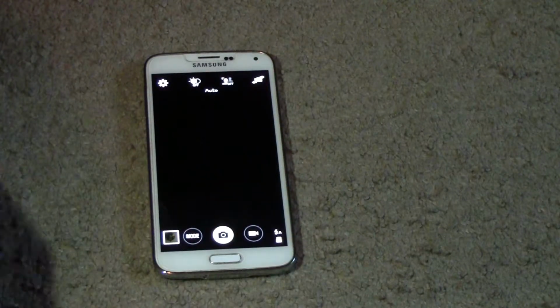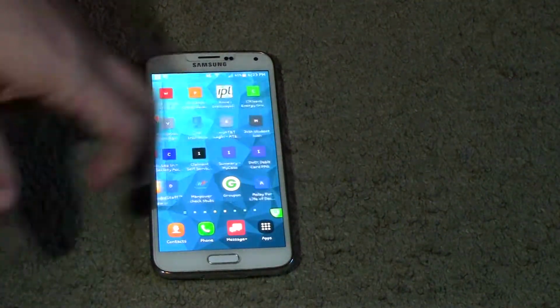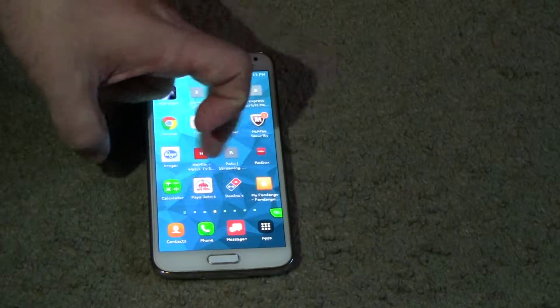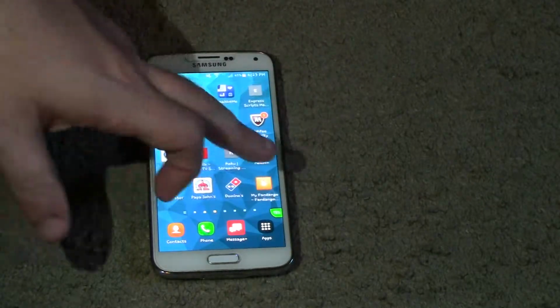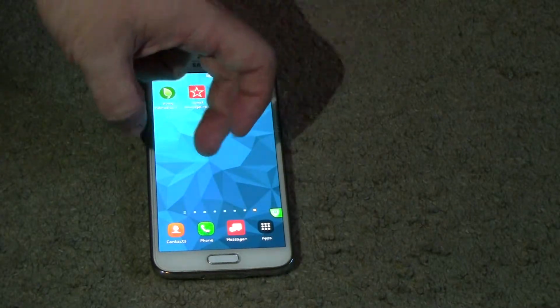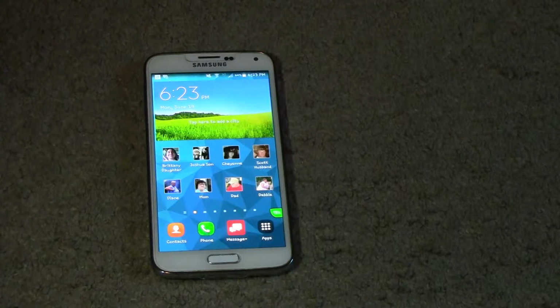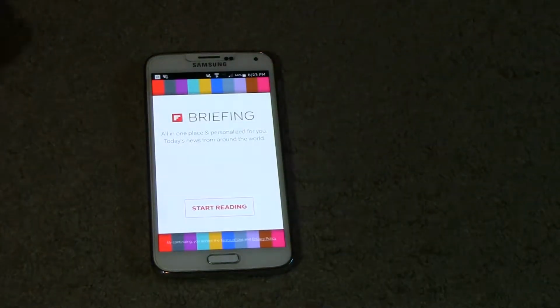I hope you like this review. It's a great phone. It's really fast. It seems to be really responsive as well. Let's look at the screen. The screen is made of glass. Very, very responsive. The speaker's really loud. I would play songs, but I don't want to get copyright. Yeah, very, very responsive screen. Nice battery life. Nice recording features.